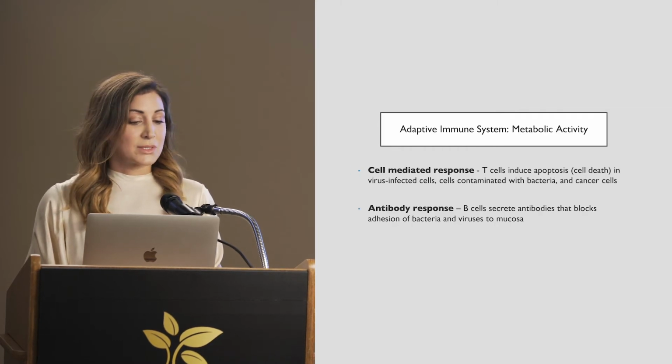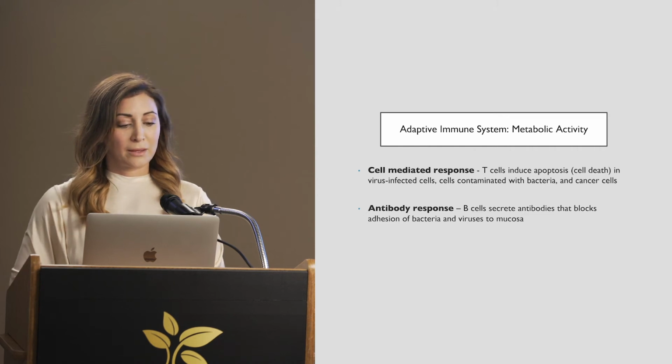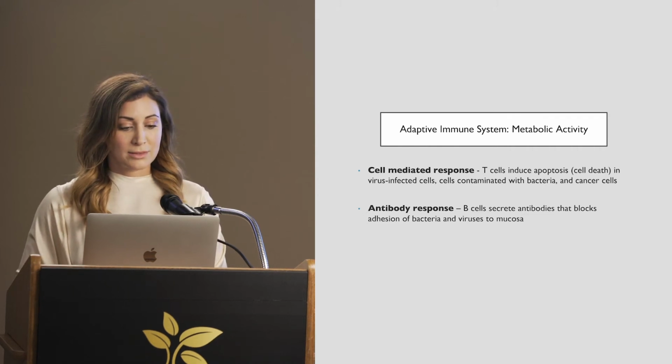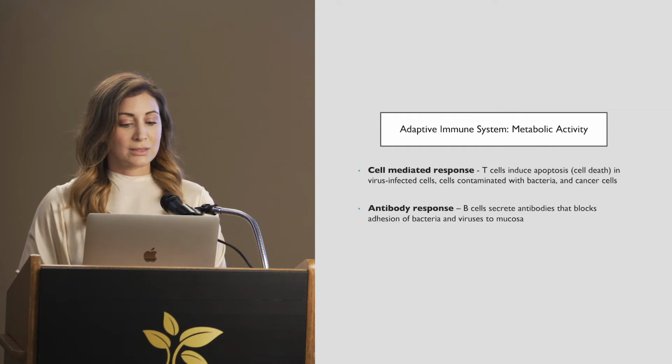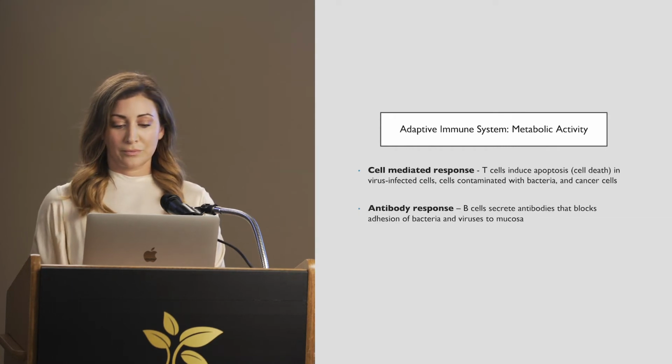So the adaptive immune system's metabolic activity includes the cell-mediated response, which is where your T cells induce apoptosis, or cell death, in virus-infected cells, cells contaminated with bacteria, and cancer cells. It also includes the antibody response, which is where B cells secrete antibodies that block adhesion of bacteria and viruses to mucosa.